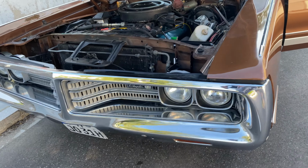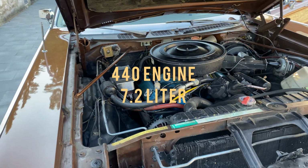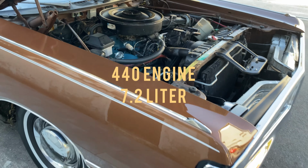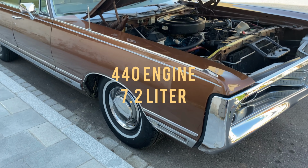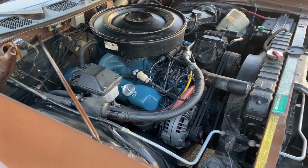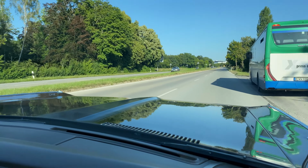So let's have a look under the hood. It has the 440 engine, the 7.2 liter. And I think the engine bay speaks for itself. Well, something must have been done to the engine because it accelerates like crazy.